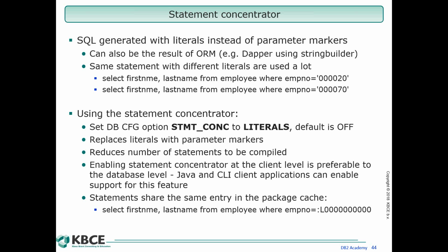And I just have to plug in the literals over here. That can make a huge difference that I've seen: package caches coming down from several gigabytes to megabytes again. So this is a very important thing if you have the wrong software, you could say, because that's what it is. It's typically a bought package which does do that. Okay, those are the two bad guys.